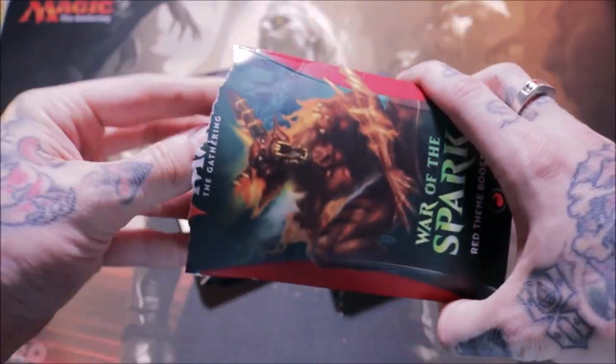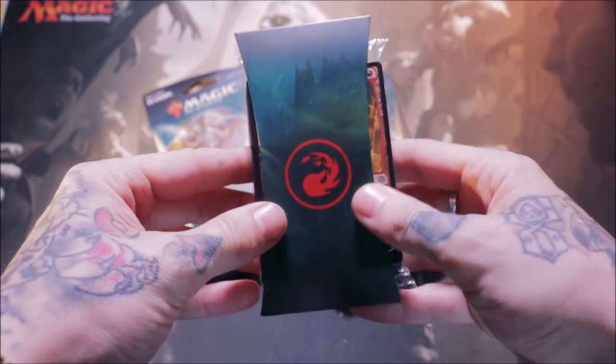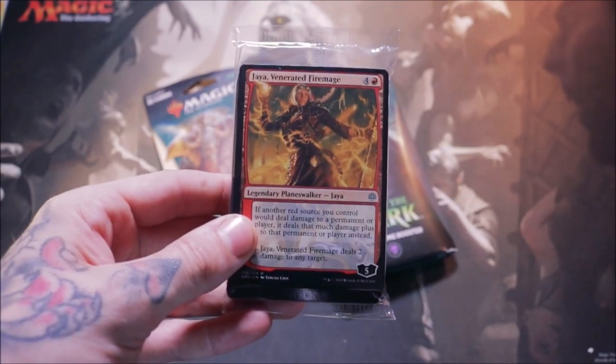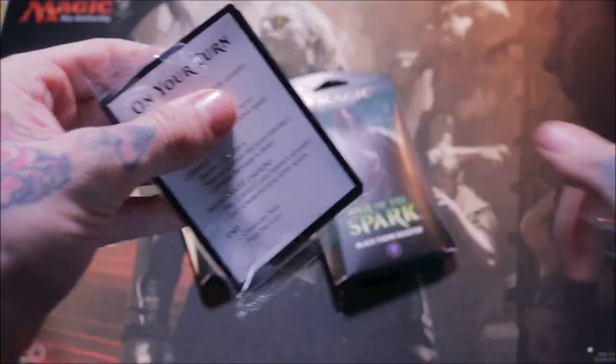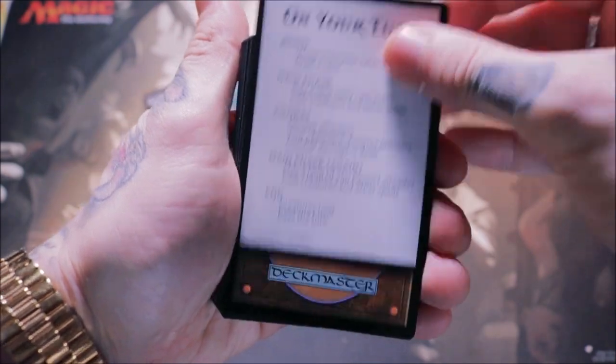On to our red theme booster pack. Personally, this and the black one, I want to open the black one because of obviously Liliana, but right now myself, I am primarily running mono red. Let's get in focus there, camera. Unfortunately, no real value town tickets thus far. We've got that Narset and that Ral, which are obviously pretty good, but nonetheless, look, on your turn.